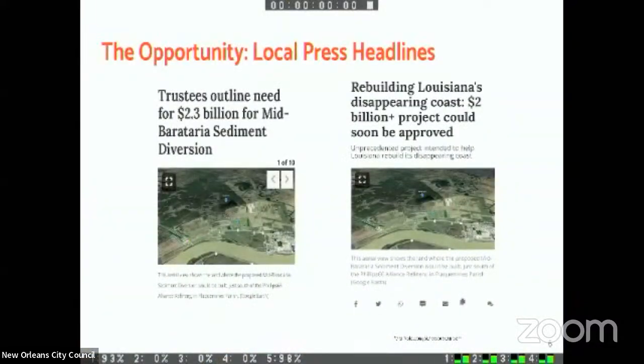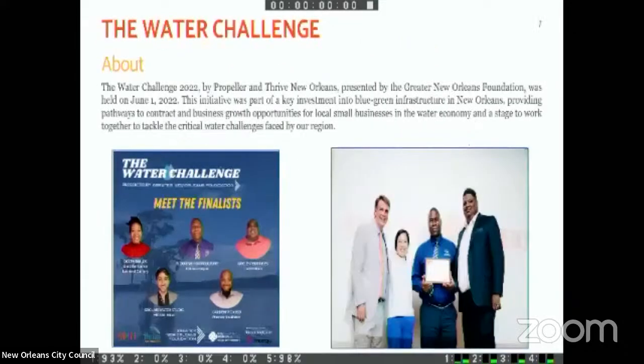You can see some news articles about contract opportunities and projects coming up. And we are working with the city's Office of Resiliency to try our best to figure out how to remove barriers so that we can break down some of these contracts to make them more inclusive.